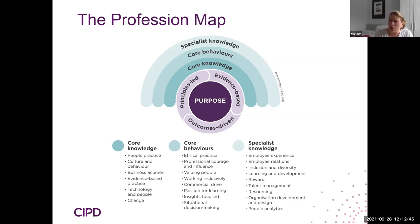So ethical practice, that was a new one that we introduced in 2018. Professional courage and influence, valuing people, really important, how you work inclusively, commercial drive, passion for learning, insights focused, and situational decision making. And hopefully you can see how those core behaviours would enable you to live some of those values. And then we have the specialist knowledge. So we have areas around employee experience, employee relations, inclusion and diversity, L&D, reward, talent resourcing, OD&D, and people analytics.